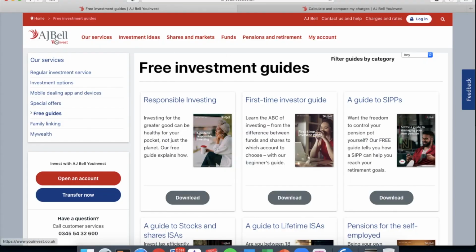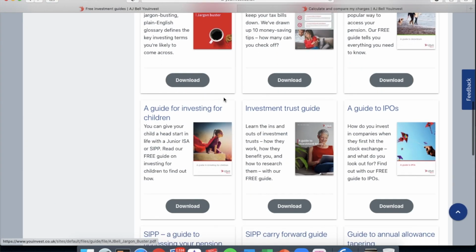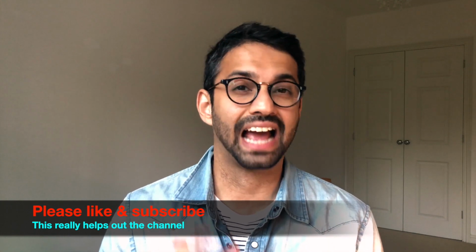The other advantage with AJ Bell is that they actually have really good reading material available on their platform as well. So if you invest over a specific threshold, I believe it's £3,000, you get access to their free shares magazine, which actually is a subscription cost of about £100 or £120 a year. And also they have an app which you can use on your mobile. So the app is actually really good.